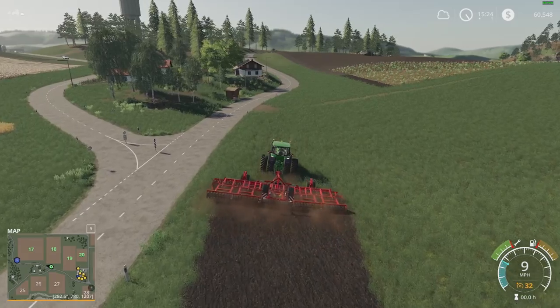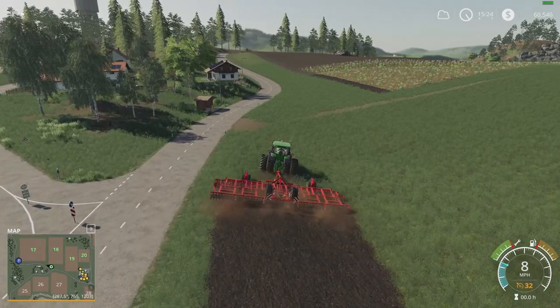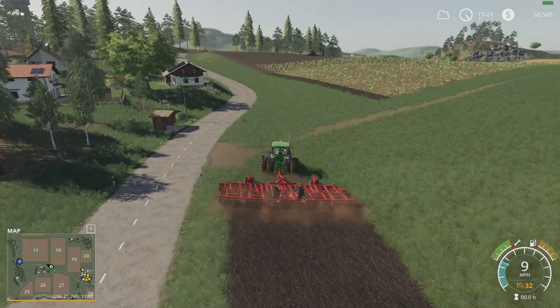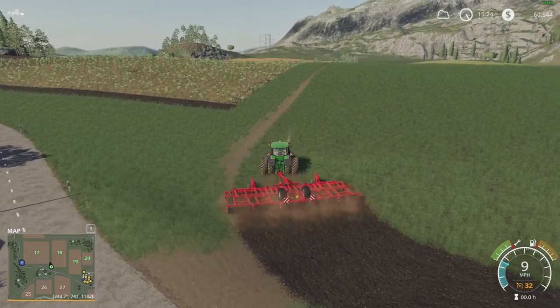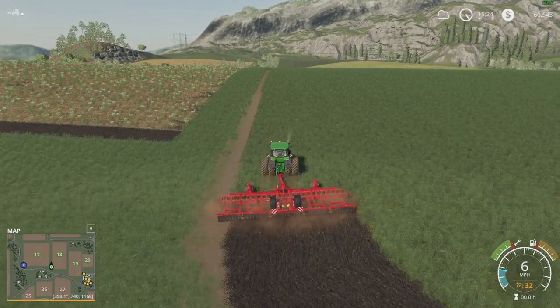So far, this John Deere seems to be handling this cultivator okay. I could probably use some more horsepower on it, let's be real. A little more ground speed would be fantastic. What we're probably going to do is work on making this field square-ish after we get kind of our outside border. Yeah, we could definitely use some more horsepower. Look at this.